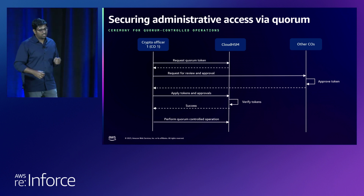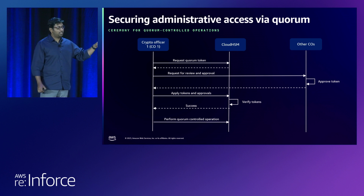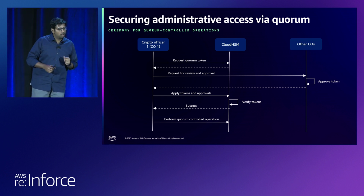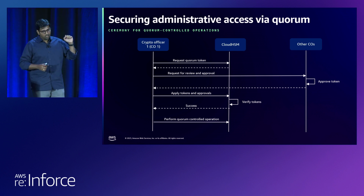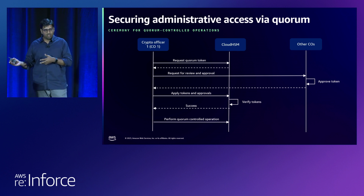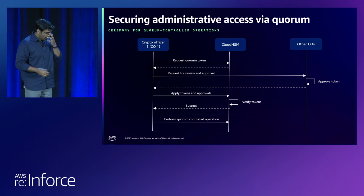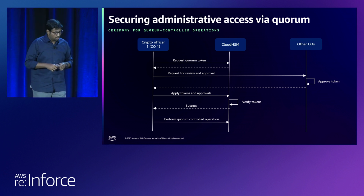So let's take an example. Let's say crypto officer 1 has to reset a user password, right? A valid scenario, but it's a sensitive operation. So what crypto officer 1 would do in this case is first request a quorum token from the CloudHSM. CloudHSM then responds with a quorum token, which crypto officer 1 takes and sends to other crypto officers to get a review, right?